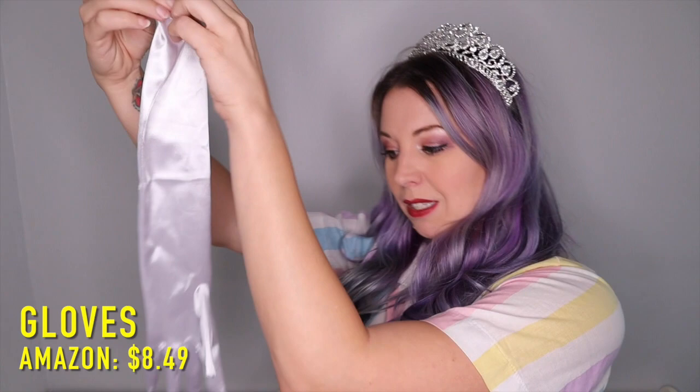And my last accessory, of course, I've gotta do an elbow length white glove. This was the easy part. I knew that I was gonna be able to find all of these pieces. No big deal. The part that I'm gonna be DIYing a little bit is gonna be the dress.